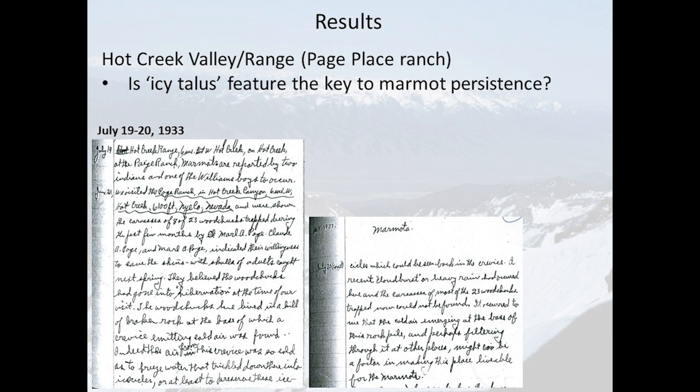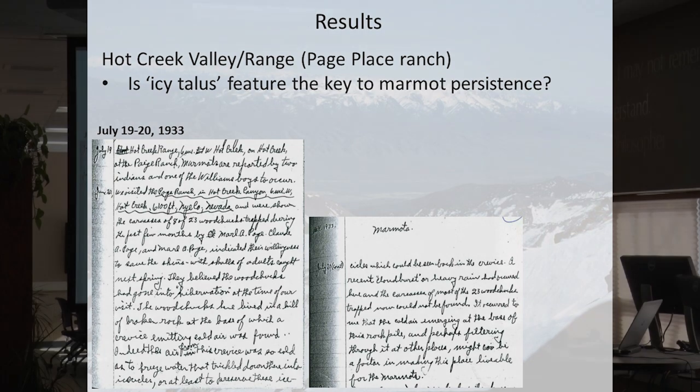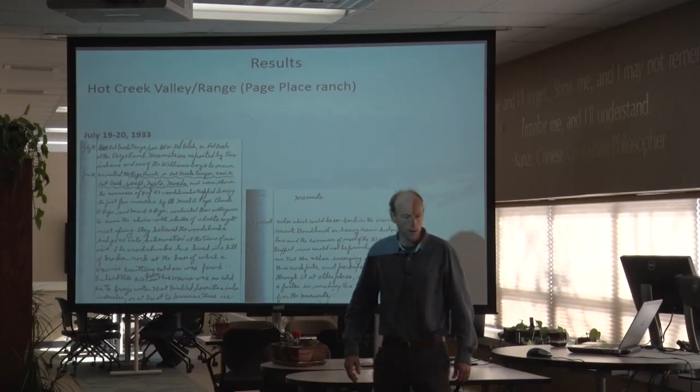"It occurred to me that the cold air emerging from the base of this rock pile, perhaps filtering through it in other places, might be a factor in making this place livable for the marmots." So he indicated that he didn't really think this was a good habitat at all, that the cold air is what allowed the marmots to live there.